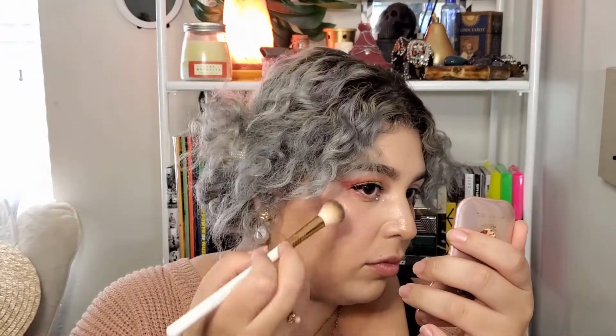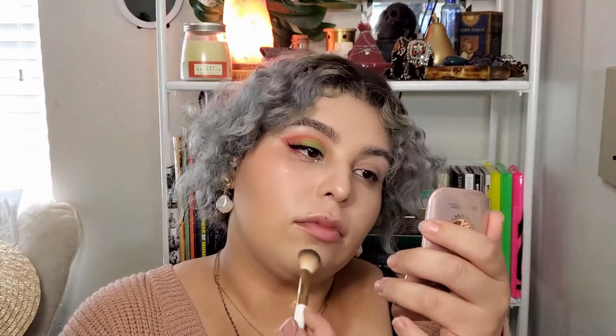I'm just going to be swiping both and applying it on the tip of my nose because I still rock a nose highlight. I still like it. Up on the bridge, the high points of the cheek, and on the cupid's bow.